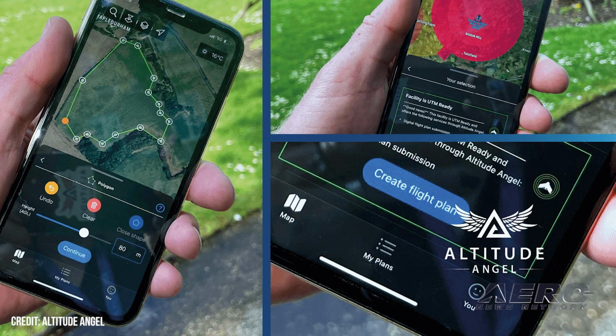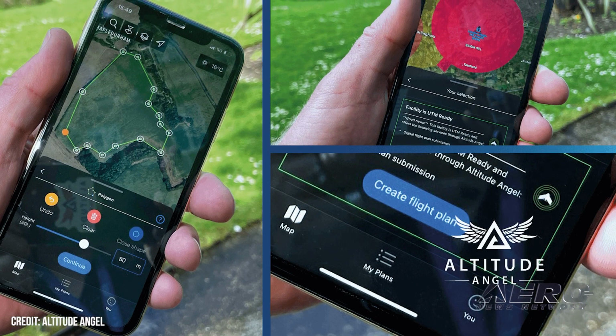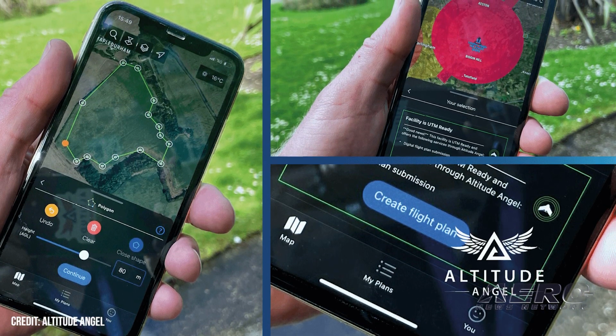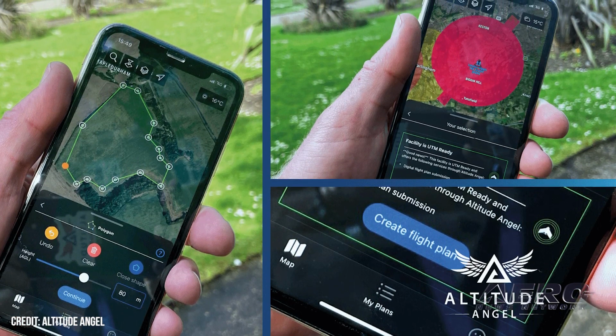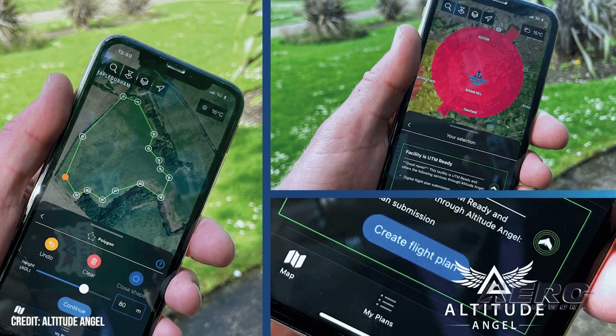Altitude Angel launches UK UAV app. Altitude Angel has released a new version of the popular UK region UAV flight planning tool Drone Assist, also announcing a number of additional integrations that will see it become a single-stop app for all its drone services.